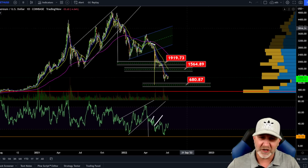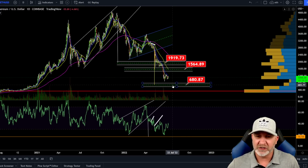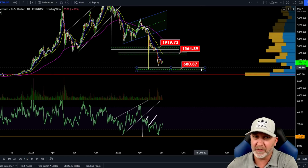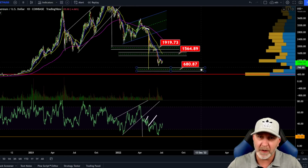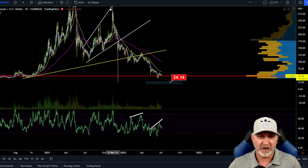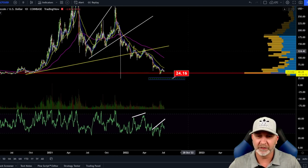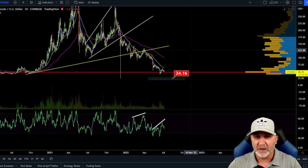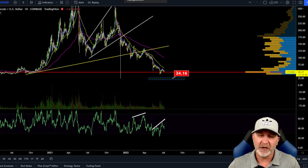Ethereum, this chart's 7 months old. As you can see, still looking for around that 680 on Ethereum. If we are in a longer term bear market, I see Ethereum going much, much lower. Litecoin, still looking for our target this month. Also 7 months old. Target's been 24, still looking for that. If we're in the longer term bear market, could go much, much lower.